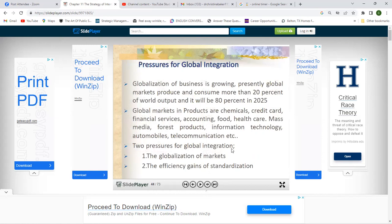Pressures for global integration. Globalization of business is growing. Presently, global markets produce and consume more than 20% of the world output, and 80% in 2025. Global market products are in chemicals, credit cards, financial services, accounting, food, healthcare, mass media, forest products, information technology, automobiles, telecommunication, etc. Two pressures for global integration are the globalization of markets and efficiency gains of standardization.